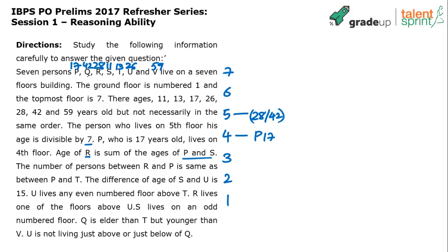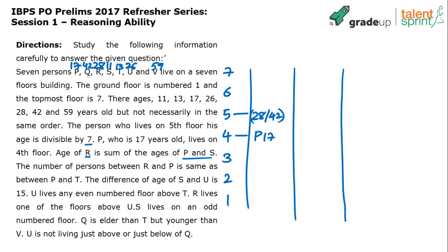Floor numbers are anyway fixed. This is one possibility, what we have done here. The other possibility is this. Suppose it is 28 here, it should be 42 here. There are two possibilities: either the fifth floor can take the 28 years old person or it can take the 42 years old person. So I'm taking 28 in one case, 42 in the other case. Who is 28 years old? R. So this would be R. Who's 42 years old? This would be Q. You're getting it? So I'll just rewrite that so that it looks a little neat. You don't have to do this in the exam. R 28 in the first case, Q 42 in the second case.